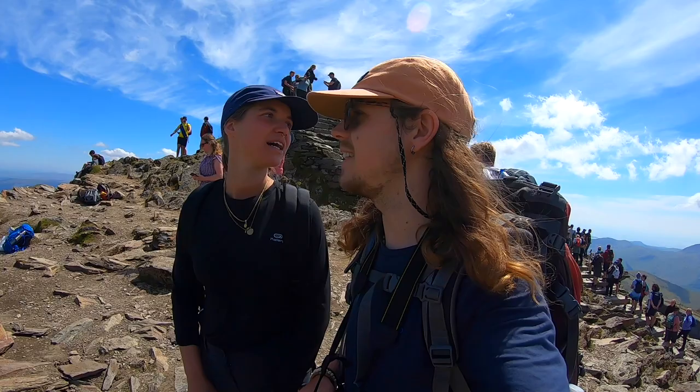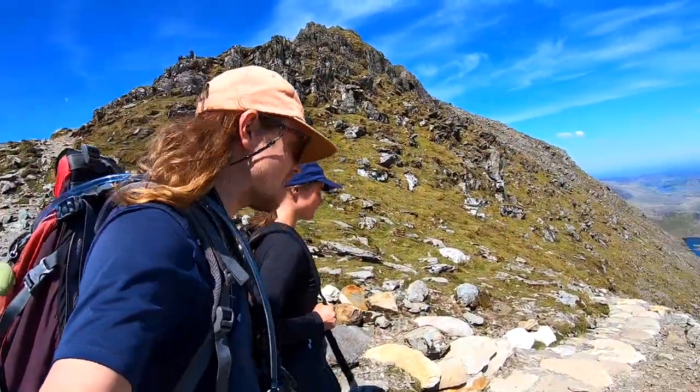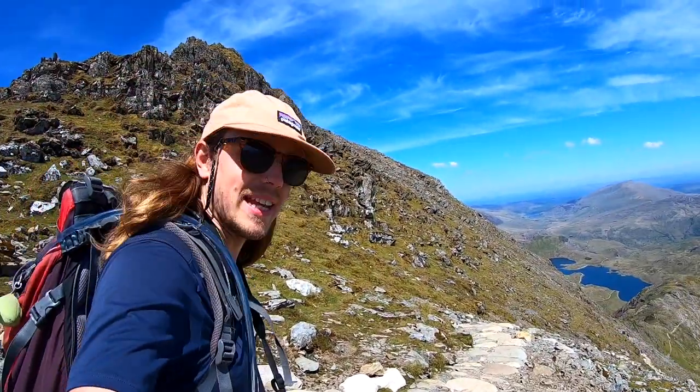Despite the crowds, it is absolutely epic views up here. Yeah. It is absolutely amazing. Truly the best view in Wales. Okay, we've come away from the crowds and we're on our way back down.